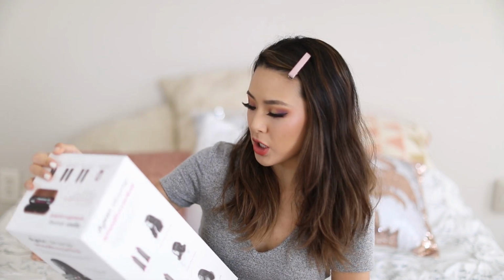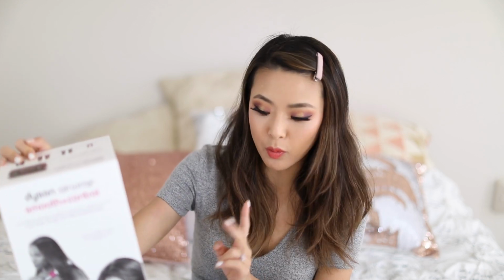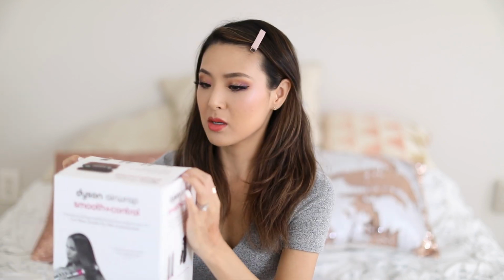So I got the Smooth and Control version, which I believe has the two 1.2 inch Airwrap barrels and then two of the 1.6 inch Airwrap barrels, and then the firm smoothing brush because my hair is on the thicker side. I didn't necessarily feel like I needed the thinner brush that they have. I usually want a pretty firm pull when I'm trying to straighten my hair out. So this is the version that I got for frizz prone hair, which is definitely mine. This is my hair being air dried by itself, so it definitely has some texture and a lot of frizz to it. Let me just open this up.